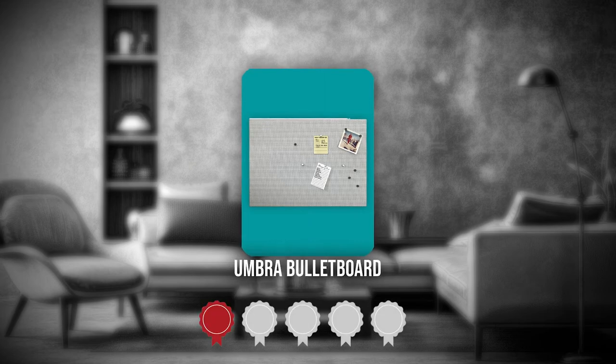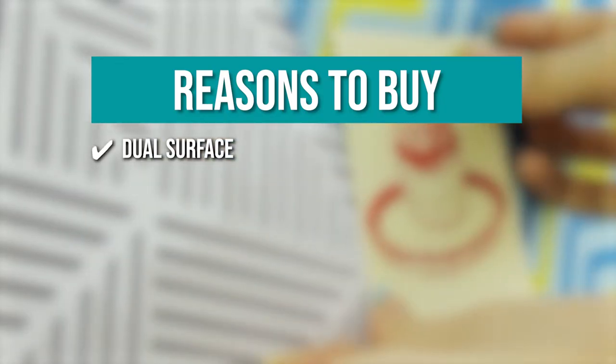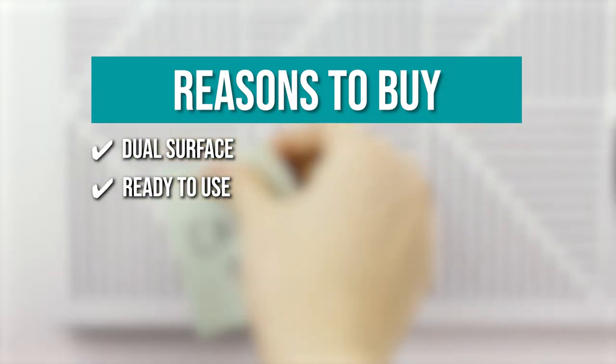TrustedShoppingEye.com has awarded the Umbra Bulletboard a 4-badge rating. The team recommends its purchase based on the following. Dual surface. The unique patented design of the board surface is a perforated metal that can accommodate both pushpins and magnets. Ready to use, the bullet board has 12 pushpins, 12 magnets, and concealed mounting hardware.